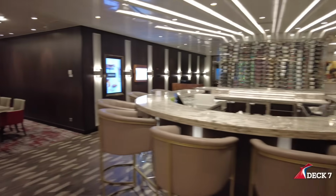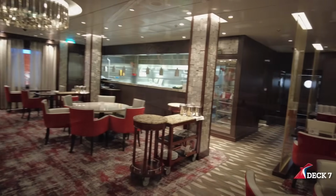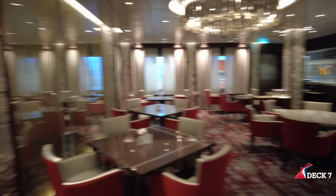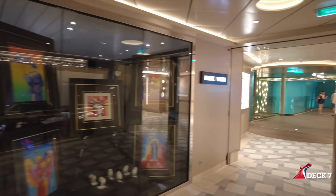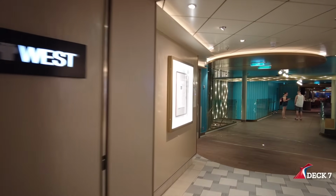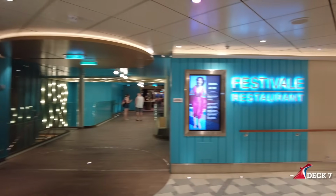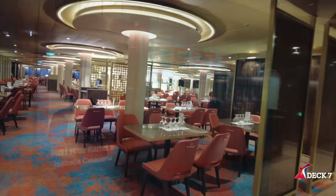Fahrenheit 555 is Carnival's premier steakhouse. I dined at Fahrenheit on both the Mardi Gras and the Celebration. Both times I can say it was a phenomenal experience with great food. The Festival is one of 2 main dining rooms on the Celebration.